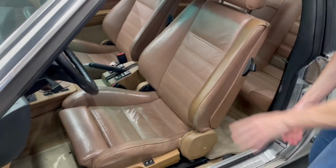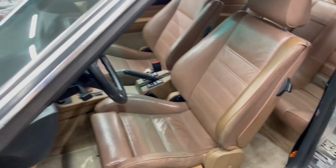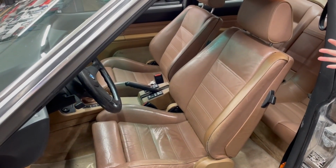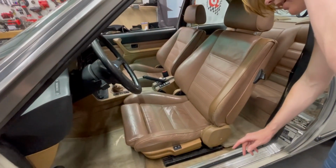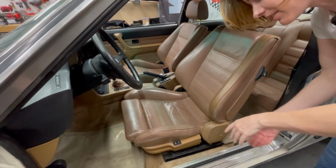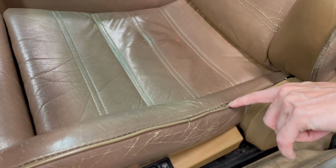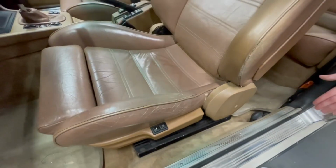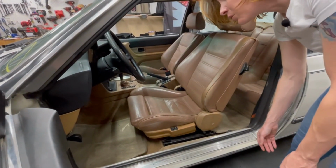Now the front seats, all things considered, for 144,000 miles and 36 years of use, are in pretty good condition. There's a little bit of cracking, definitely some normal wear and tear, but nothing's actually torn in the leather itself. There's a rip in the seam right here, and it needs a good cleaning. I'm sure I can tackle most of that myself, I hope.